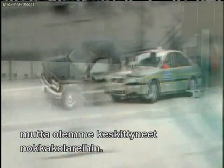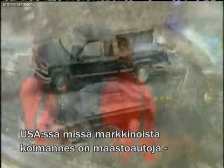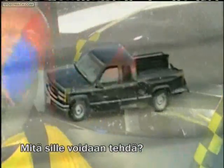But so far, we've only considered head-on crashes. In the US, where 4x4s are around a third of the new car market, there's a growing worry over another type of horrifying accident, where a 4x4 hits an ordinary car side-on at a junction. What can be done about that?